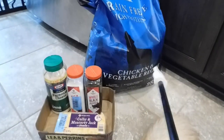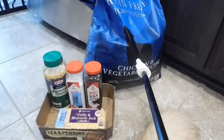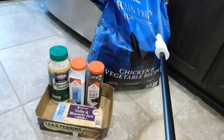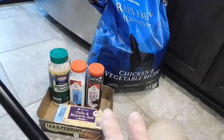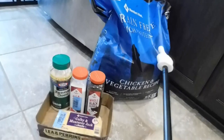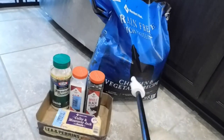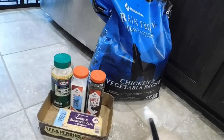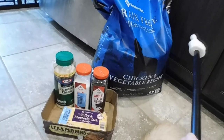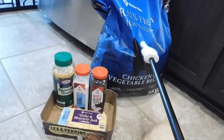We got some grain-free, high-protein chicken and vegetable recipe dog food. Normally, I buy the HEB brand Heritage Ranch, which I love. That is such good quality dog food. Amazing quality. This is also good quality. I researched it. I read about it and stuff. There's no corn, no wheat, no soy, no artificial preservatives, colors, or flavors, no byproduct meal. This is good dog food.